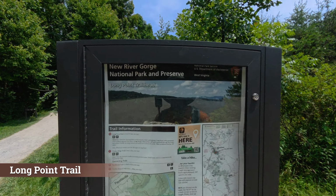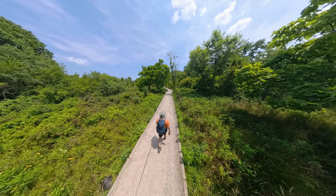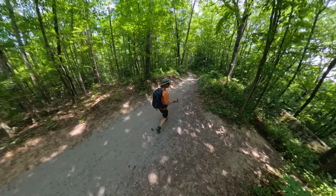The Long Point Trail is roughly 1.5 miles out and back, so 3 miles round trip. Not an overly difficult hike, though there is a bit of a descent the last quarter mile or so. The end of the trail leads to Long Point Overlook and provides a stunning view of the New River Gorge Bridge.